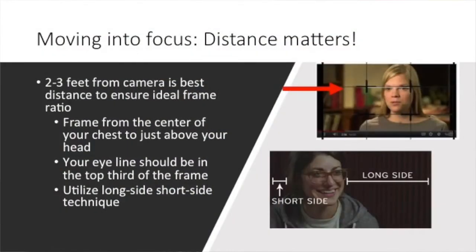So where and how the camera is positioned can make a big difference on the overall quality of the video itself. First, I want to talk about how far away you should be. So right now I am currently about 2.5 feet away from the camera. The recommended distance is somewhere between 2 and 3 feet.